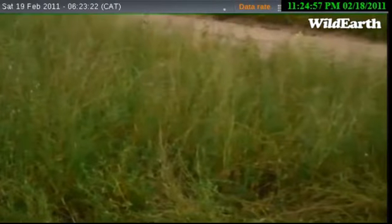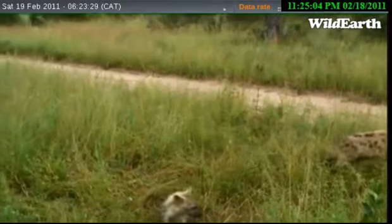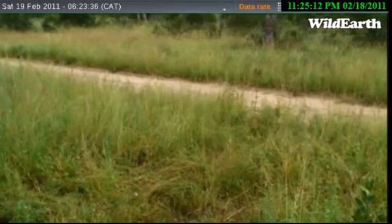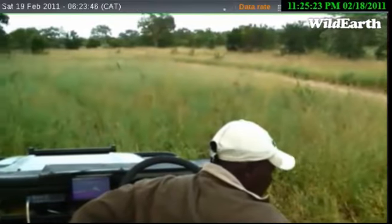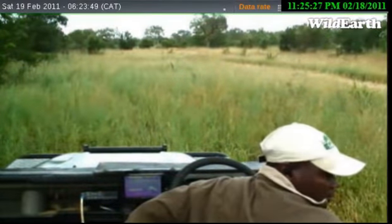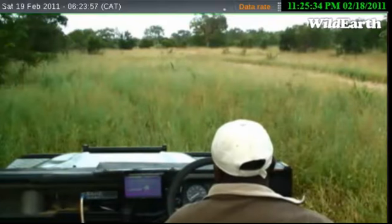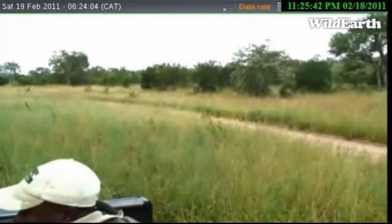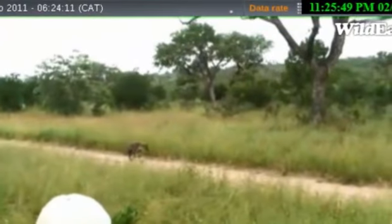I don't think that they know that there's another two hyenas approaching them. They think that it could be something else. They're walking away, yeah? The other two hyenas are also moving in a different direction. Yeah? There's one youngster there. It's back on the road.